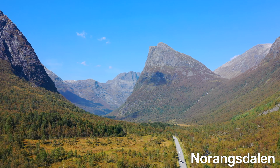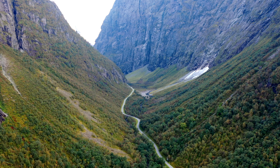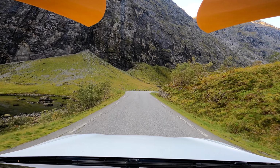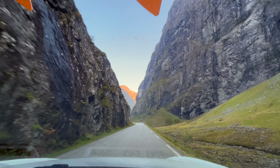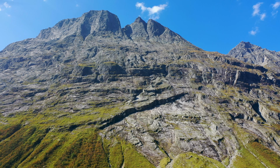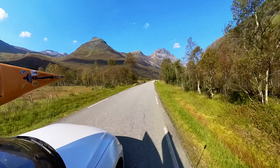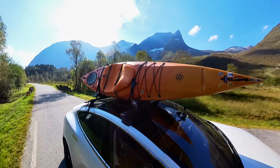Here is located the picturesque Norangsdalen valley. By the way, it is also one of the narrowest valleys in Norway, because the distance between its sides in some areas is only a few hundred meters. And the height of the mountain peaks on the sides of the valley is about 1,500 meters, which makes the landscapes dizzying but also dangerous due to the threat of landslides.